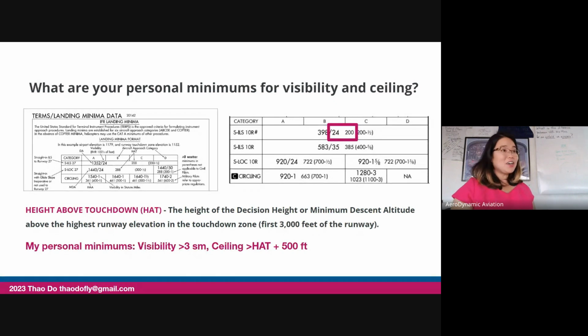That's written in MSL. That's what you will see in the altimeter. The 200 is written in AGL. And so the airport elevation is 198 feet. You have 200 feet before you reach the runway. But your clouds, your ceilings, are written in AGL. So when you're looking at the clouds, don't look at the MSL number. You've got to look at the AGL number, right? Because the clouds are in AGL. How high above the ground? Does that make sense? Yes.